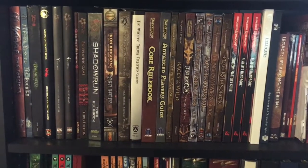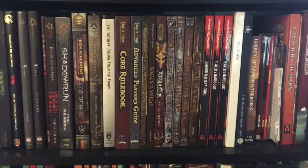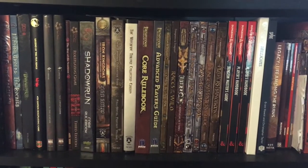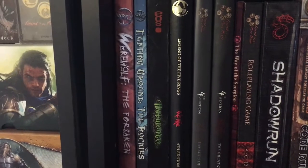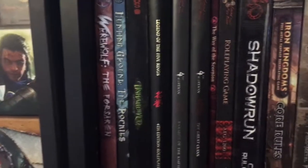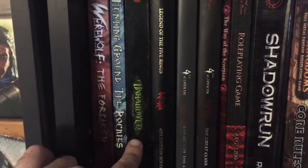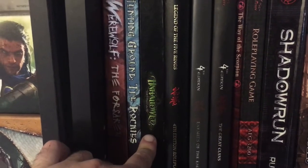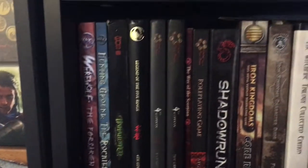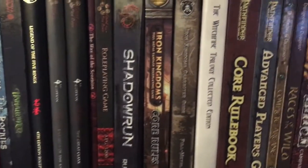So, the next shelf, we have just some of my more assorted games, as well as D&D and Pathfinder stuff. Over here in a corner where it belongs is Werewolf the Forsaken, because that game was horrible. One of my favorite indie games of all time, Unhallowed Metropolis, steampunk post-zombie apocalypse game. It's freaking amazing. Legend of the Five Rings, written by my friend John Wick. And we got several books from that.